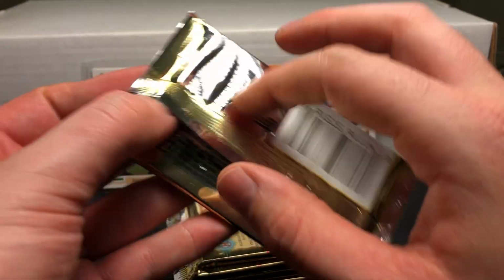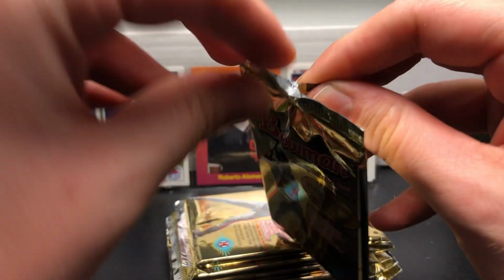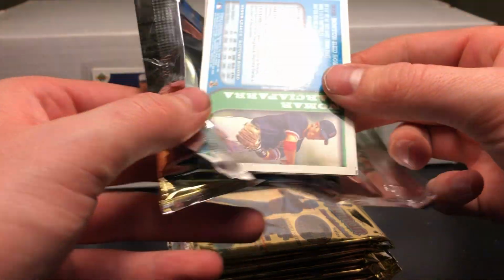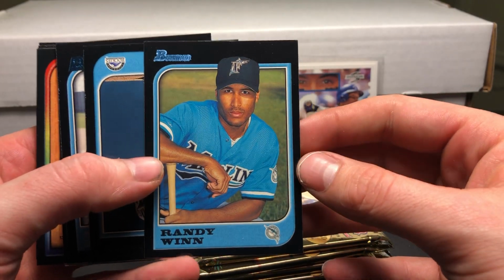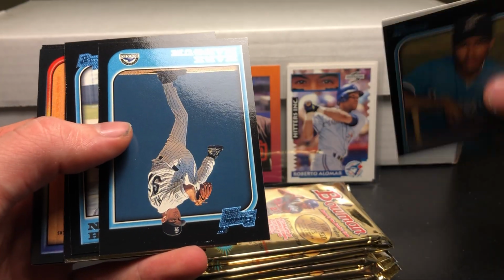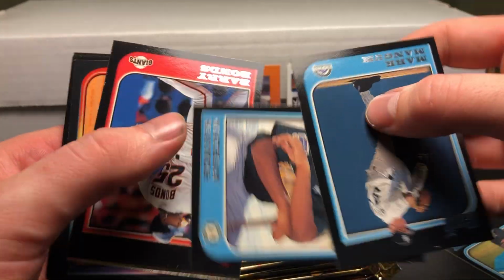These might stick together. They might be those kinds of cards. So we'll see what happens with these. These packs are going to be tough, of course. It's been a while since I've done a video. So this came in two series. So there was a Series 1 and a Series 2. Yeah, these are going to stick a little bit. We got Randy Wynn. These are actually really cool looking cards. And they're going to be all upside down and all that fun stuff.